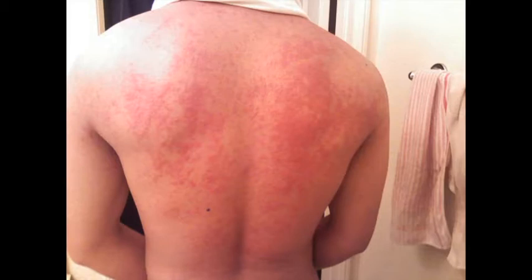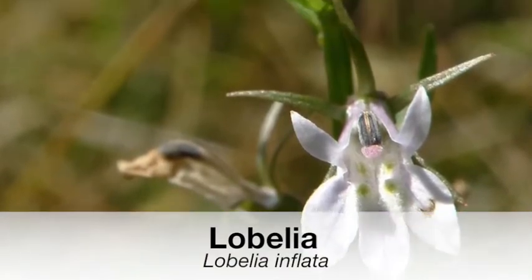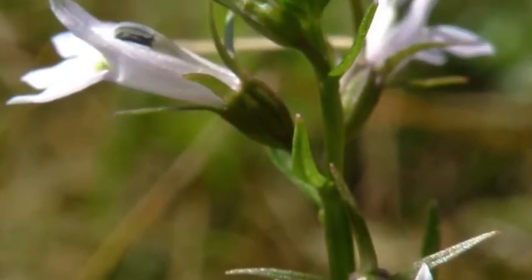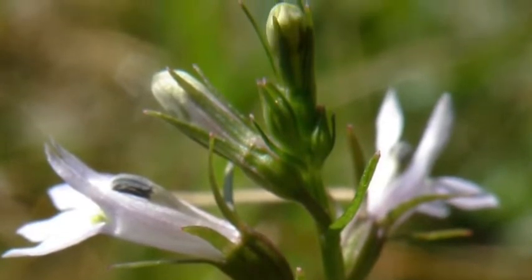So now I'm going to jump to allergic asthma. And I've already covered that plant too, lobelia. So you can try ragweed and eyebright, but to just help with the bronchoconstriction, try lobelia tincture. I've talked about it. So just please go to lobelia.